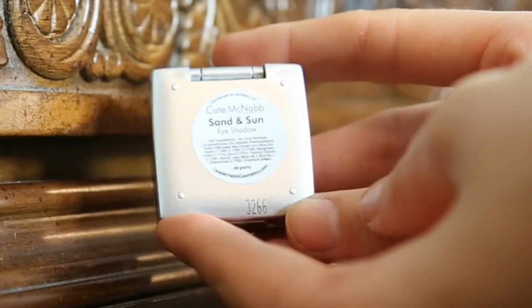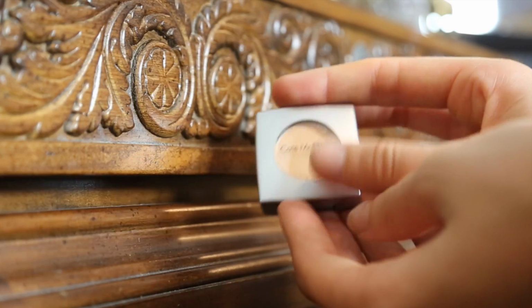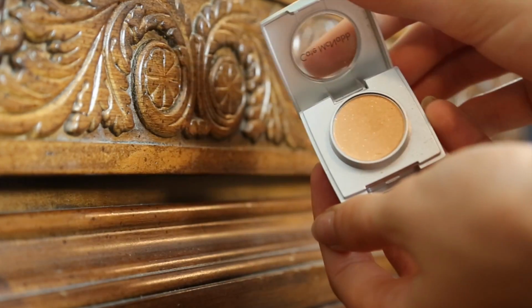The first color I'm going to use is going to be on a little tiny angle brush because I'm going to apply it right to my inner corner. This is also from Cate McNabb Cosmetics, which means it is cruelty-free, paraben-free, and all that good stuff. And this color happens to be called Sand and Sun, which is perfect for the summer.